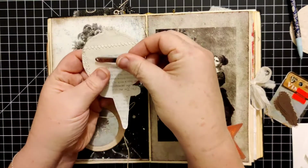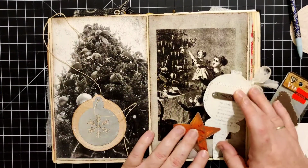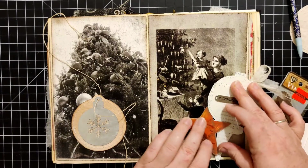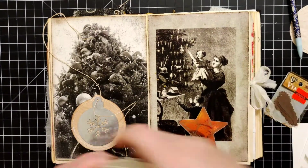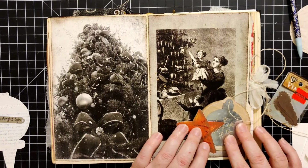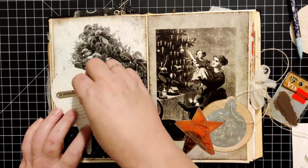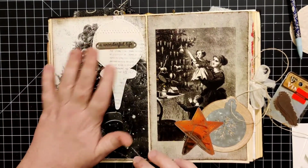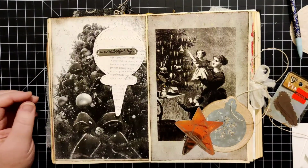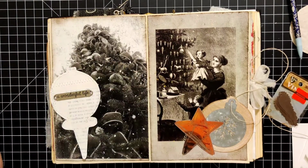What if we did something like this where it was on top of the ornament like that? Because doesn't this kind of make you think of the movie in a way? Okay, how would we position this? I don't want to cover up the little kid. I do think this one needs to be over here. Like that. And they don't have to be a pocket. And then this could be over here, like this. Or even up here. I kind of like it right there. Okay.